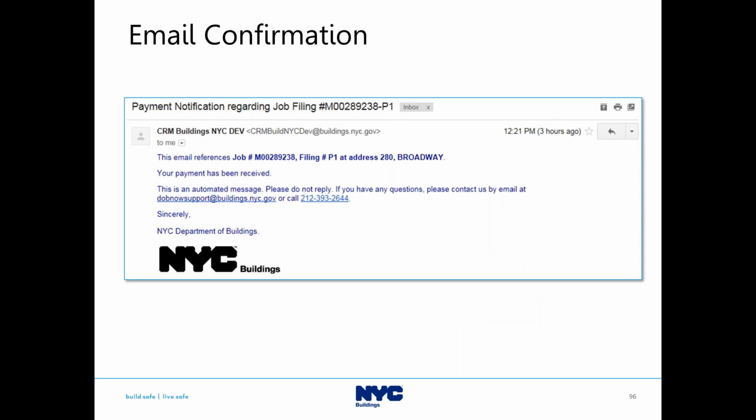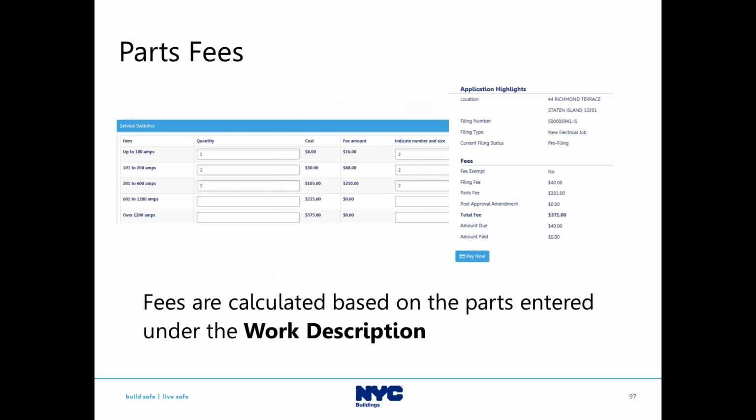It's going to show you your payment details. Just go ahead and make sure that this is correct. You're going to click in that checkbox that says yes, you agree to the service fee, and then you're going to click on Process Payment. You'll get an email confirmation. Again, remember to check your junk mail if you're not seeing it. Make it a trusted site. It's going to come from CRM Buildings, so I think that would be pretty noticeable that it's from us.